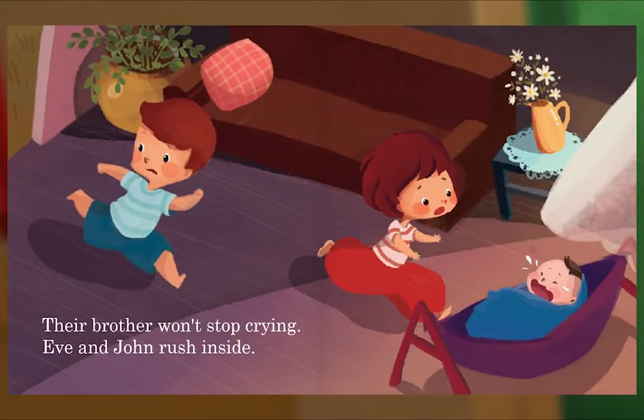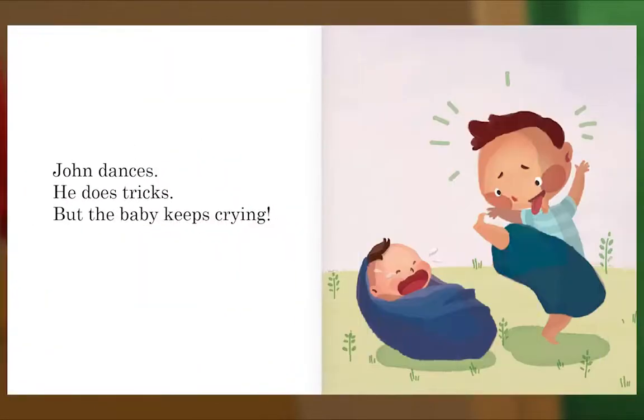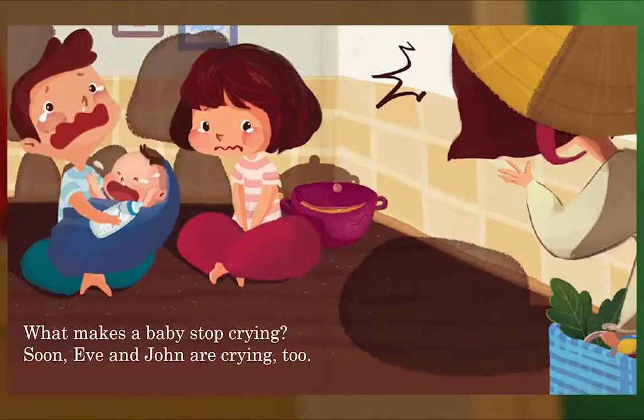Eve and John rush inside. Eve holds the baby and sings, but the baby keeps crying. John dances. He does tricks. But the baby keeps crying. What makes a baby stop crying? Oh, soon Eve and John are crying, too.